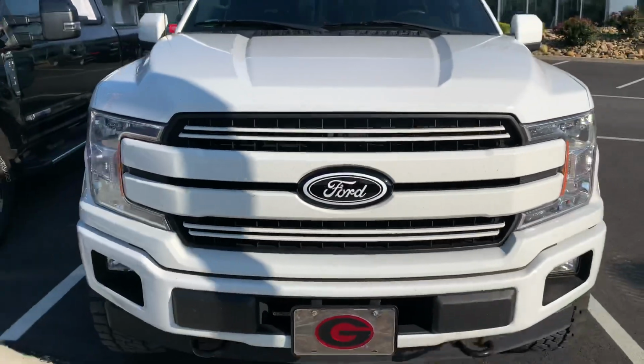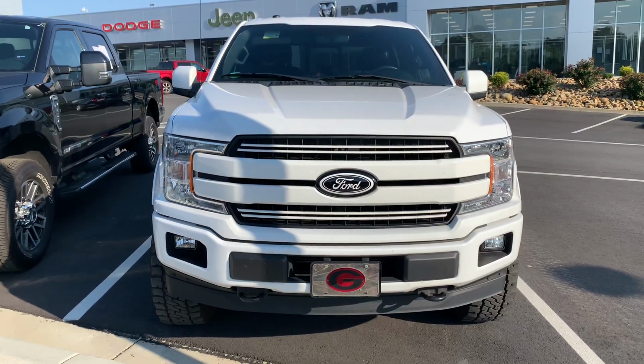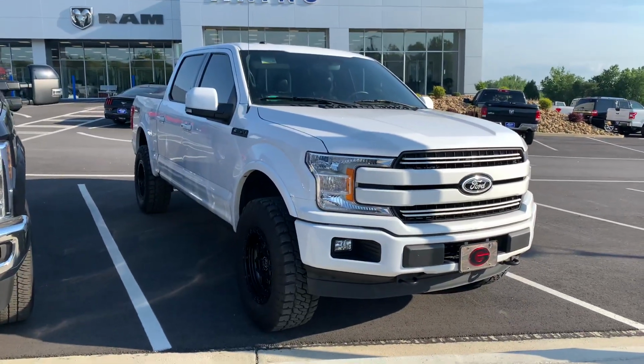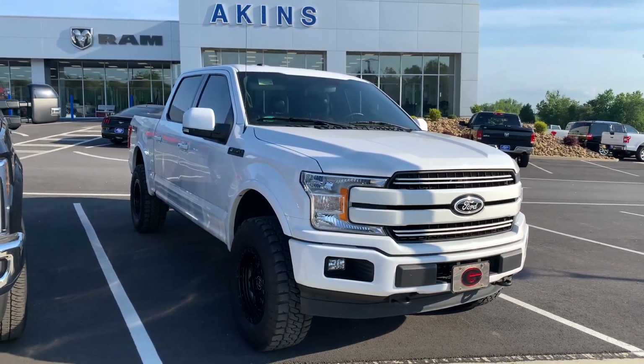And up front, that emblem was truly transformed. That whole front end of this Lariat Sport package turned out very nicely. Very patient and just a great dude. Hopefully I can swing some golf clubs with him sometime soon, or sling some arrows. Just do something fun. Know he's gonna love it.